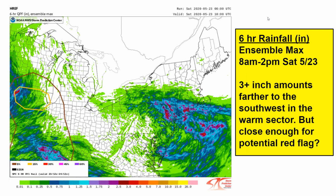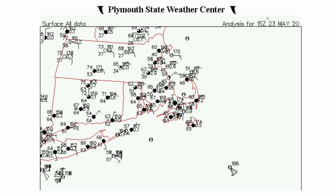So that was one of the dilemmas with this forecast. Some of the models were hinting heavy rain not too far out to the west, but just where would this boundary of heavy rain be? How close would it come to southern New England? All right, so let's take a look at the analysis and some more data, try to put the pieces together to see what exactly happened.